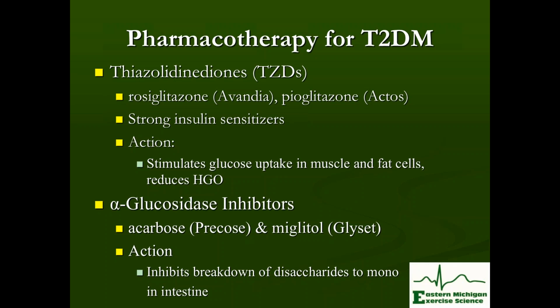TZDs are strong insulin sensitizers, and they stimulate glucose uptake in the muscle and fat cells, reducing hepatic glucose output. Now, a major adverse effect of the TZDs is weight gain through edema, especially in the ankles and legs. Therefore, TZD use is contraindicated in congestive heart failure patients or those who are susceptible to congestive heart failure. Some other effects that have been noted with TZDs: they can lead to some anemia, so blood tests may be required. And if you have some younger female diabetic patients, TZDs decrease the effectiveness of oral contraception.